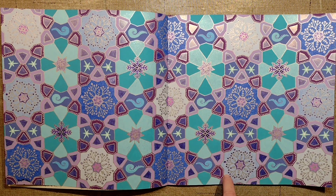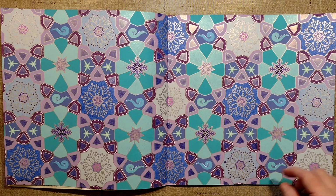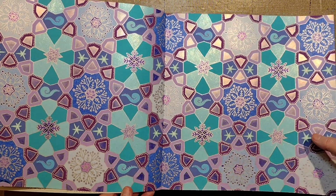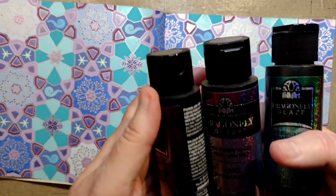I used a little bit of Prisma in the star to go around all those lines. All those lines, by the way, are covered with silver Signo gel pen, Uniball Signo. I also used Dragonfly glaze, Folk Art Dragonfly glaze here. If you can see it shining, that's the Dragonfly glaze. I love this stuff. I've got 3 of them. That's these things here.